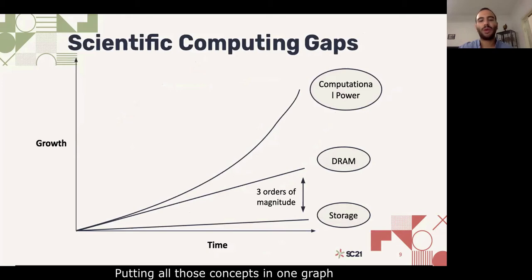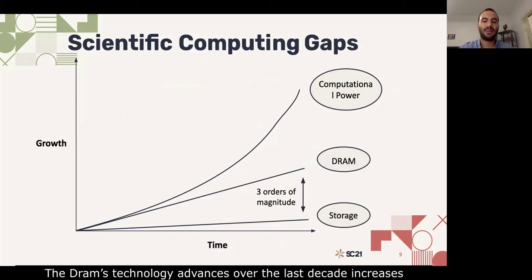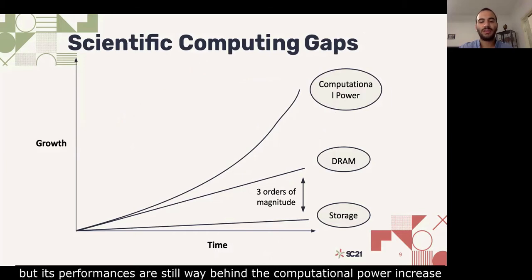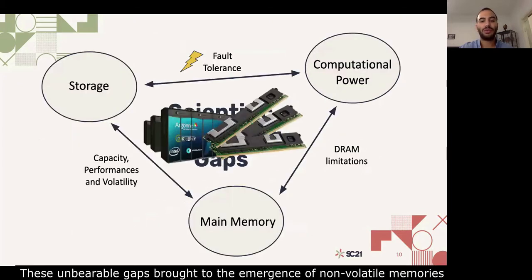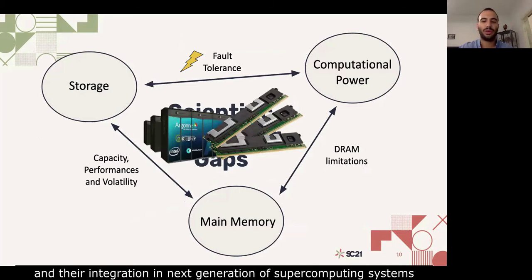Putting all those concepts in one graph, we see that storage technology evolves very slowly, offering very large capacities of non-volatile memory, but with significantly low performance. As we said, 2 to 3 orders of magnitude separate the performance of DRAM and storage devices. DRAM technology has advanced over the last decades, but its performance is still way behind the computational power increase. These unbearable gaps brought about the emergence of non-volatile memories and their integration in the next generation of supercomputing systems.